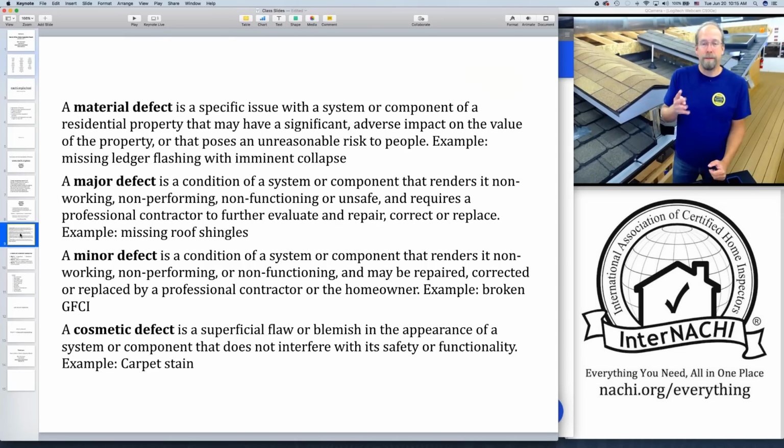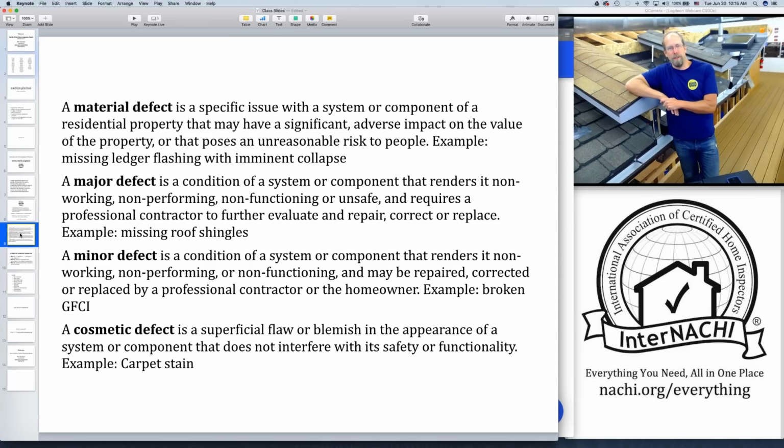So there are 4 types of defects, and we've defined them, but you don't have to use these definitions. We just thought it would be helpful for you to think about how to describe certain things that you have seen, observed in your inspection. And the first one is defined by the standards of practice. It's a material defect. So a material defect is a specific issue with a system or component of a home that may have a significant adverse impact on the value of the property or poses an unreasonable risk. And the example is that missing ledger flashing on the deck with an imminent collapse.